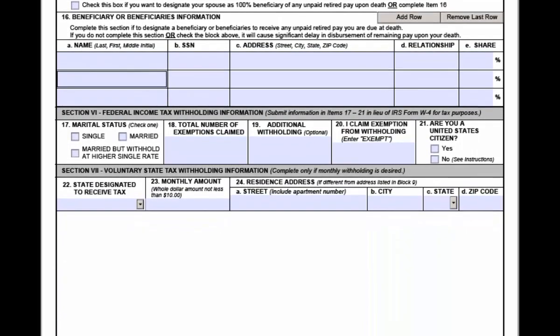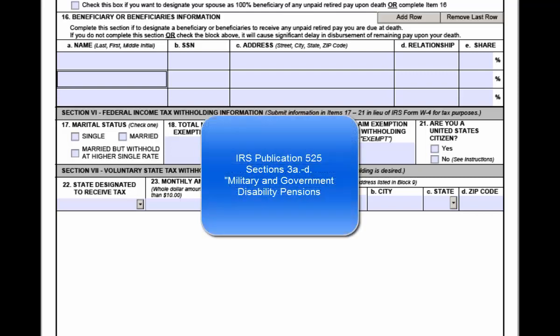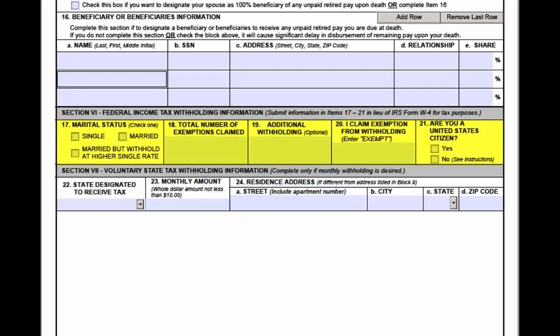Section 6 pertains to federal income tax. Unless specifically exempted under the conditions of exclusion in Sections 3A through 3D of IRS Publication 525, titled Military and Government Disability Pensions, select the appropriate options for Blocks 17 through 21.